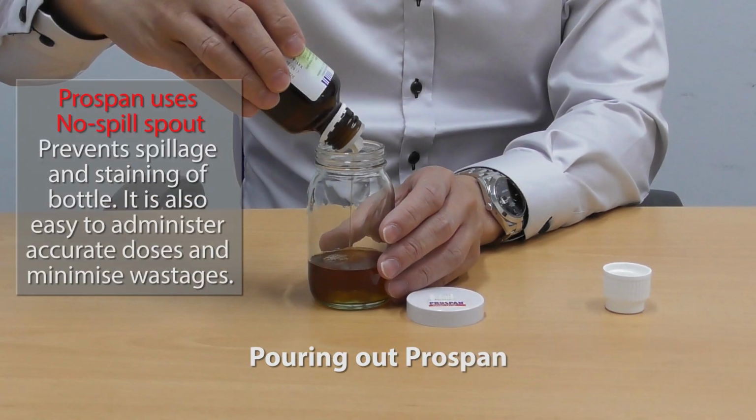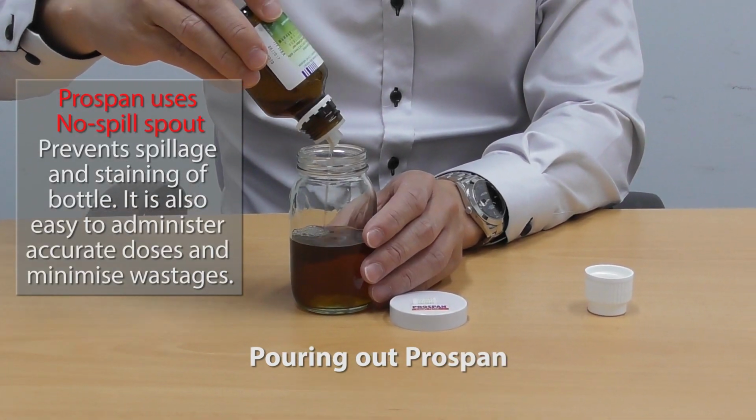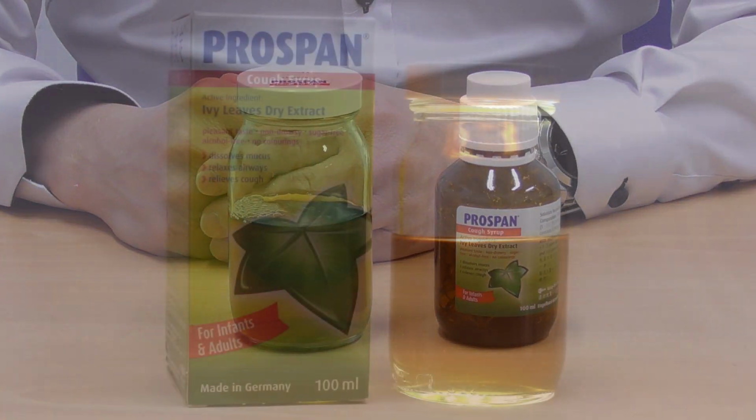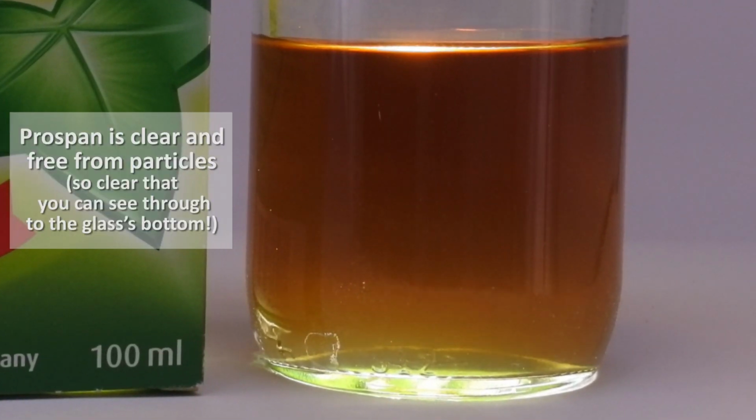Prospan uses a no-spill spout which prevents spillage and staining of the bottle. It is also easy to administer accurate doses and minimize wastages. As you can see, Prospan syrup is clear and free from any sediments or particles. In fact, it is so clear that you can see through to the bottom of the glass.